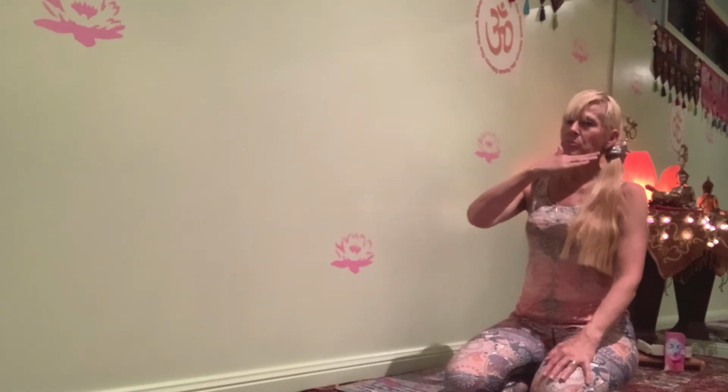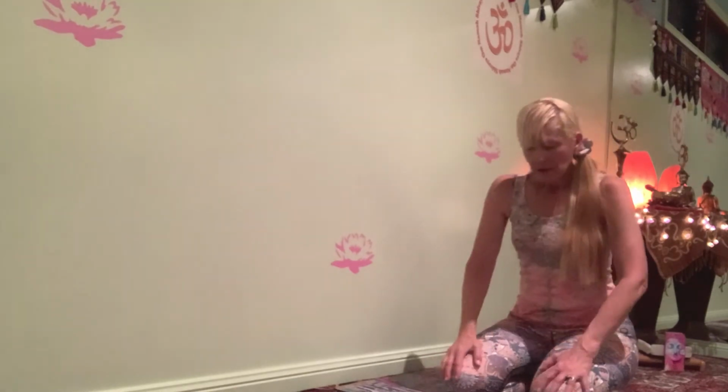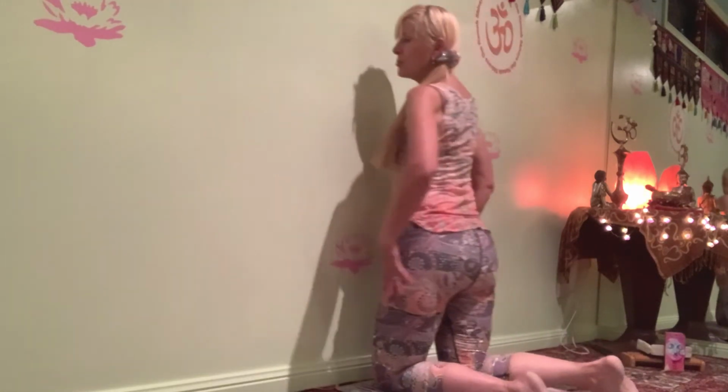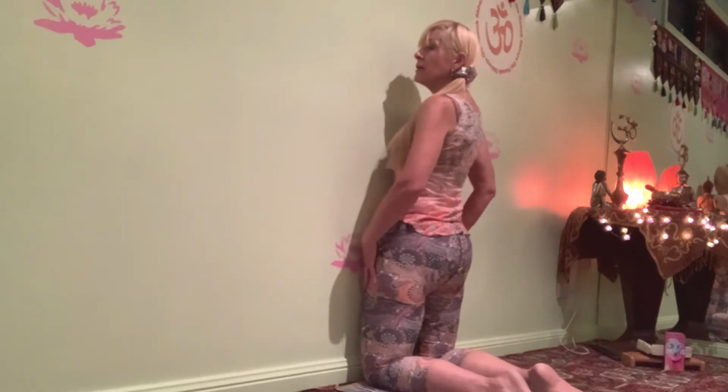So anybody who has neck issues, you're going to just look forward, you're not going to take your head back. But for people whose necks are okay, and if you're very flexible in your spine, you can arch your upper body back a little bit further. So once again, it's important though to keep the pubic bone in contact with the wall. We don't want it to come away.